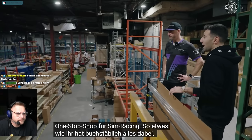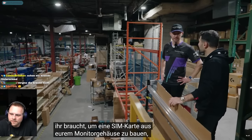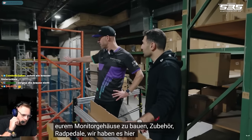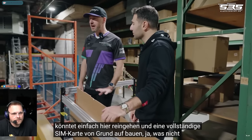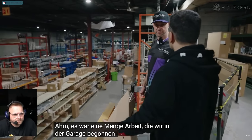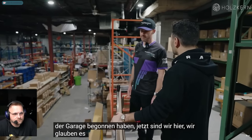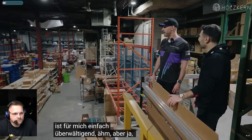You guys literally carry everything. Everything you need to build a sim, from your monitors, chassis, accessories, wheels, pedals, we have it here somewhere. You could just walk in here and build a full sim from scratch. Which is not something a lot of companies can claim. It's been a lot of work. We started in the garage. We're here now. We still don't believe it ourselves. This to me is just mind-blowing. But yeah, we keep grinding.